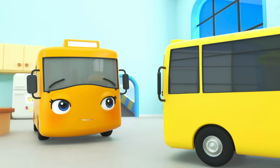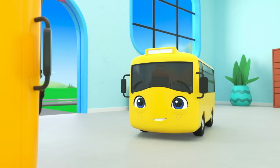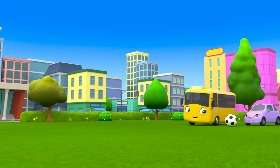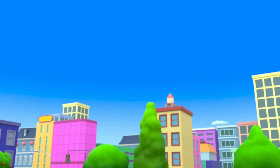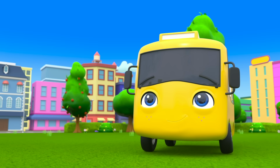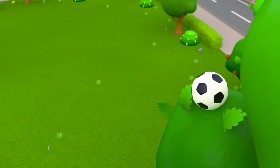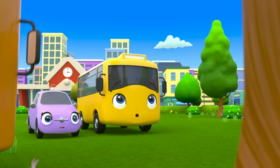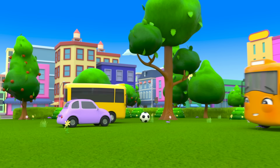Now Buster can go out and play soccer. Ooh. How exciting! Now Buster is playing in the park with Scout. Nice one, Scout. But oh no! The soccer ball has gotten stuck in the tree. But look! Mommy has knocked the ball free again. Well done, Mommy. Now they can keep on playing.